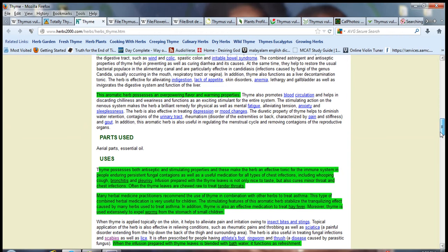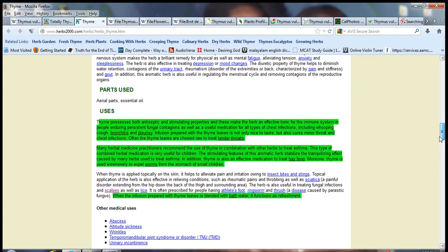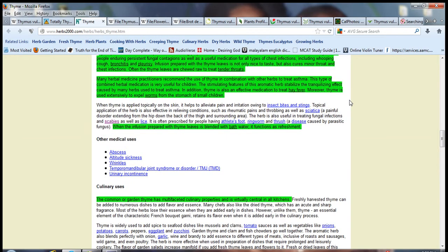This aromatic herb possesses an overpowering flavor and warming properties. It has antiseptic and stimulating properties, and these make the herb an effective tonic for the immune system, and it cures so many ailments mentioned here like cough, bronchitis, pleurisy, and other ailments.